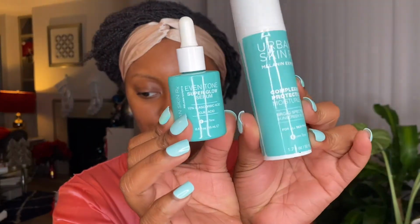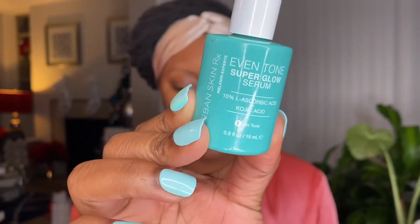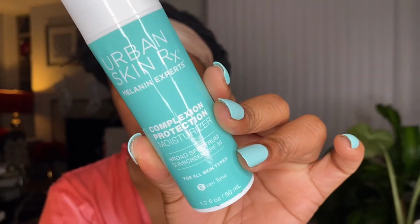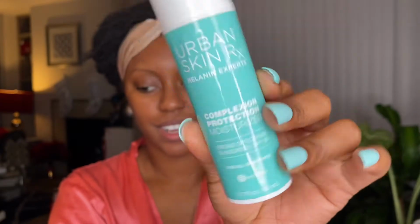But before we get into that, it's about skin, right? So your skin has to be on point. It's best before you do your makeup anytime to start out with freshly cleansed skin. My face is cleansed, but I haven't moisturized yet because I want to do that on camera for y'all. I am going to use my fave skincare. So you have the Even Tone Super Glow Serum. I'm going to put that on first, followed by the Urban Skin RX Complexion Protection Moisturizer. Both of them are Urban Skin RX. And I'm just trying to be glowing, honey. Glowing.